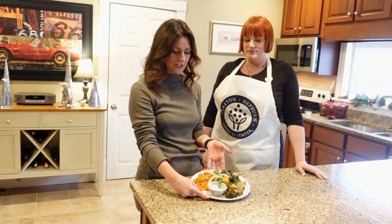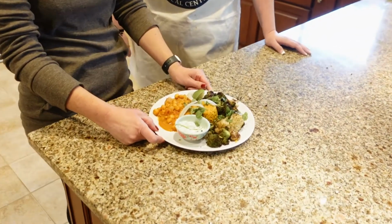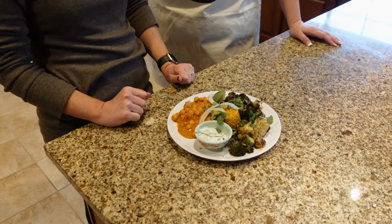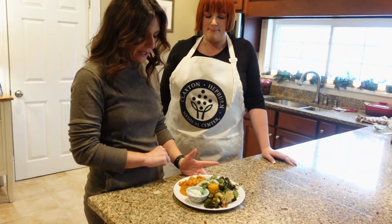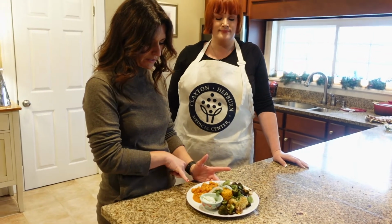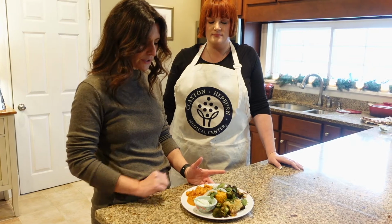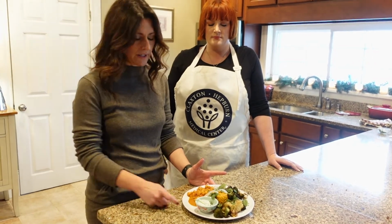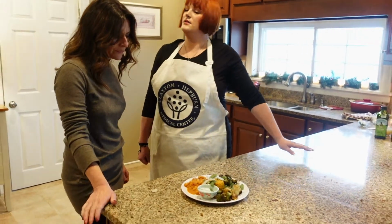So here's our finished product, our chickpea curry with fragrant rice and roasted vegetables. We have a yogurt sauce on the side, and it's a really nice, well-balanced meal. We've got our carbohydrates in our rice and our chickpeas as well. Also our protein in here, protein in the yogurt, and then of course half of our plate is our non-starchy vegetables. So about how much rice did we put on this plate, Jen?